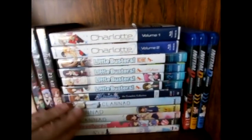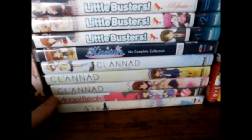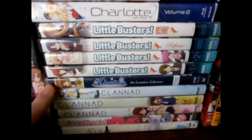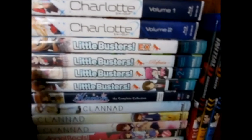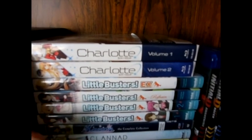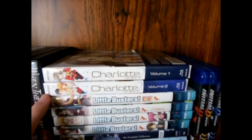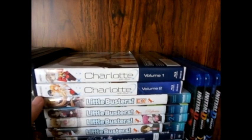And this is my crown jewel right here. My Key anime collection. Here's Air, Angel Beats, Clannad After Story, Clannad the Motion Picture, Kanon, by far my personal favorite of all the anime in my collection, let alone from this set. The Little Busters, Parts 1 and 2, Season 1, Little Busters Refrain, Little Busters EX OVA, and here are the Charlotte Blu-rays from Aniplex. These are pretty expensive. $75 per volume. I'm not kidding. But I got them because this anime is awesome. Not just because it's from Key.